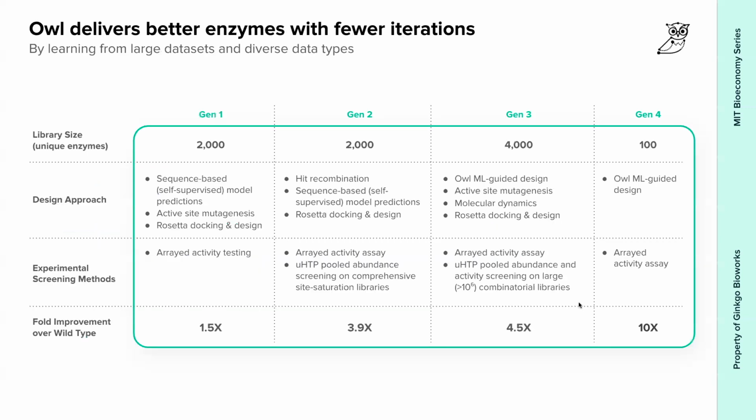To put that in perspective, as we run different rounds and generations of OWL, what we've actually found is that we can move away from scale as a brute force tool to source a lot of things, and rather work smarter and focus libraries once we have a starting data set that we can work off of, assuming that we're within some viable range to the desired activity or other property of the enzyme of interest.